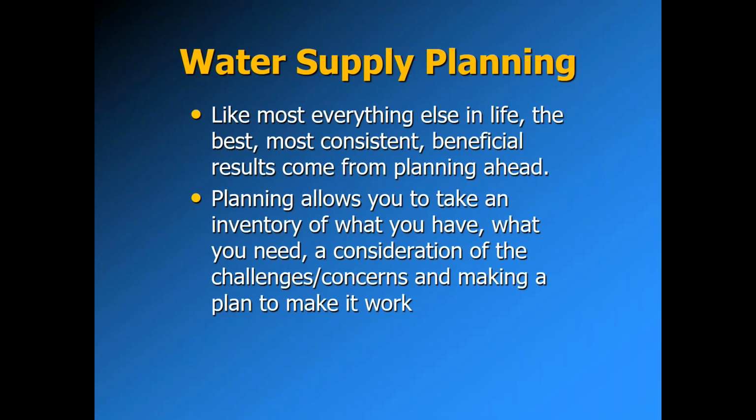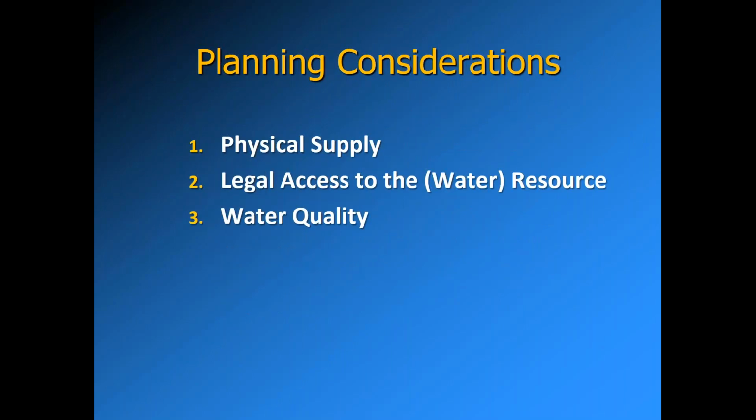So like most everything else in life, the best and most consistent beneficial results come from planning ahead. And so really planning allows you to take an inventory of what you have, what do you need, and a consideration of any of the challenges and or concerns that you may have in making your plan work. In other words, having a good water supply. So I'm really going to talk about three fundamental things within that tonight.